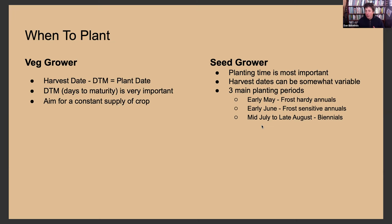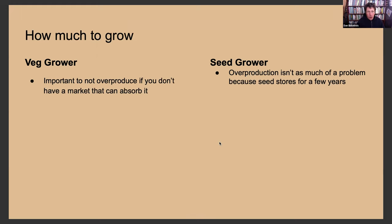Now, in terms of how much to grow, if you're a veg grower selling for market or CSAs, you want to have enough, but you also have to be careful you don't produce too much, because you have to weed and maintain everything. If you don't have a market that can absorb it, growing too many vegetables can be a problem.